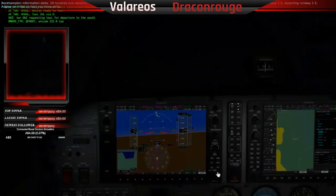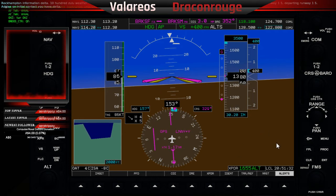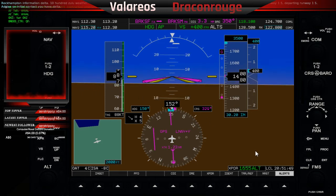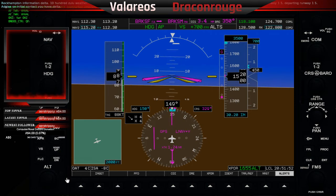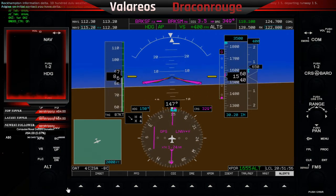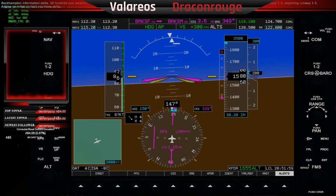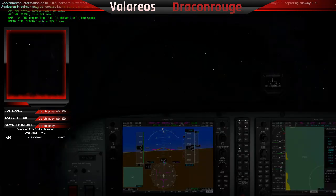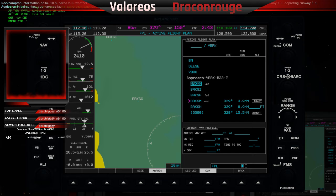3,500 feet, I'm climbing to... Let's try this again. Arriving runway 15. Departing runway 15. Advise on initial contact. Okay, well, we're completely astray in the opposite direction, so what we're going to need to do is reload a new flight.